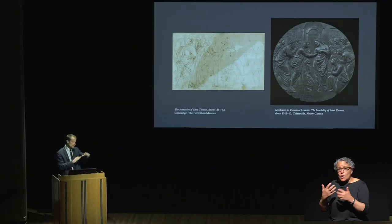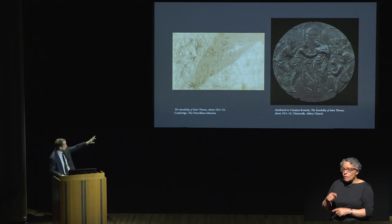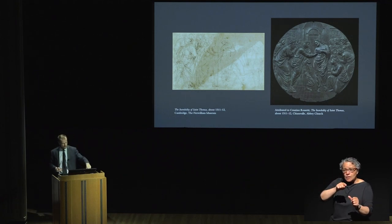He was employed in a variety of projects, not just by the Pope, but also by Agostino Chigi, who was the Pope's banker and the richest man in Italy, who employed him as an architect and as a designer for various things. This is for one chapel at Santa Maria della Pace that Chigi had acquired. And this is just to show you how he designed for sculpture. He called in a sculptor buddy of his from Perugia, Cesarino Rossetti, probably. It's probably him. He collaborated with him to create these sculptural roundels, which were going to sit around a painting of the resurrected Christ that he never did.